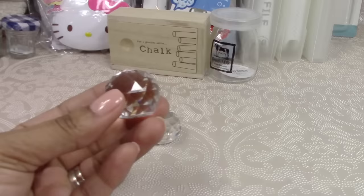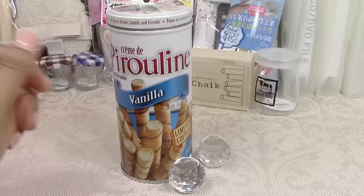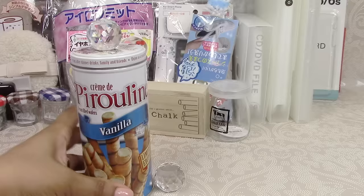I picked up several of these blinged out little knobs, but they're knobs with a flat back, and I've been searching high and low for these and couldn't find them. But what I'm actually going to be doing with these, if you recall from years ago when I kept saying I'm doing my craft room, I reuse and repurpose these wafer containers. They're really cute, so I'm going to spray paint those and actually affix the little bling at the top, and then these will make really cute dainty jars.